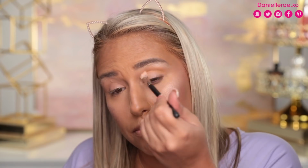Next, we're going to go in with a little bit of a smaller brush. This is a MAC brush. Then we're going to go in with this mustard yellow shade, and that to me gives it just a little bit more obviously of a yellow tone to it. And we're just going to put that in the outer edge. But look how pretty that is. And you really don't have to go in with that much because you just want to kind of mix it into the brown. Oh my gosh, I love this look.